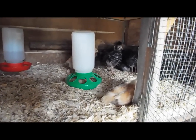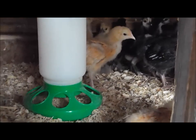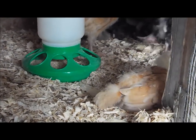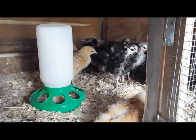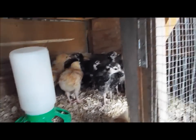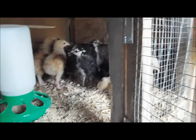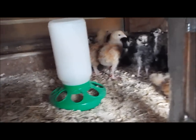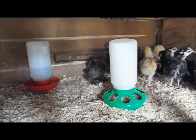Yes. And cute little things. This one that's got feathers on his paw. Wonder if I'm gonna be able to catch it. I see you. You're the one? No, you're not the one. Oh, there he is. Don't hide. That one.